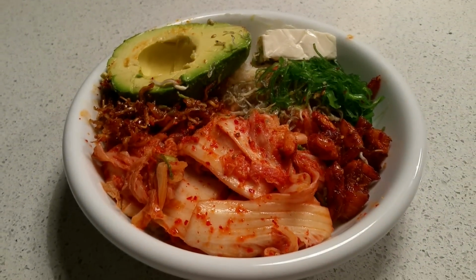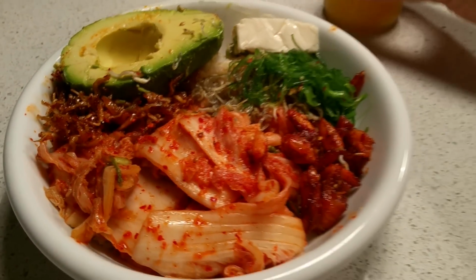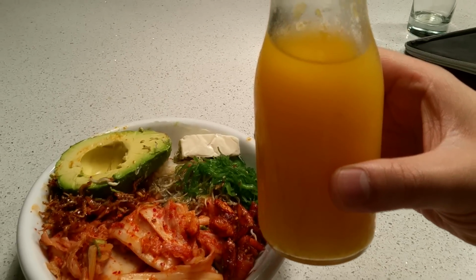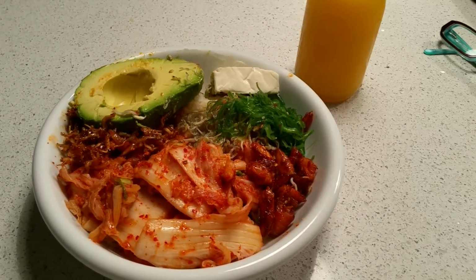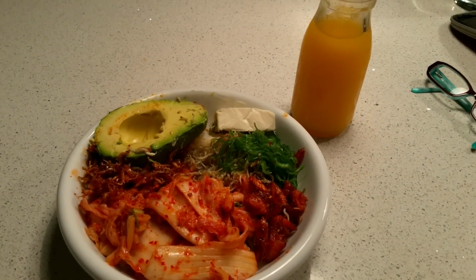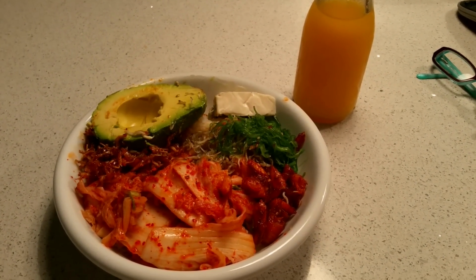So, it's late night snacking. Got a little bit of fresh squeezed orange juice too. And it's 5:30 in the morning. It's my breakfast.